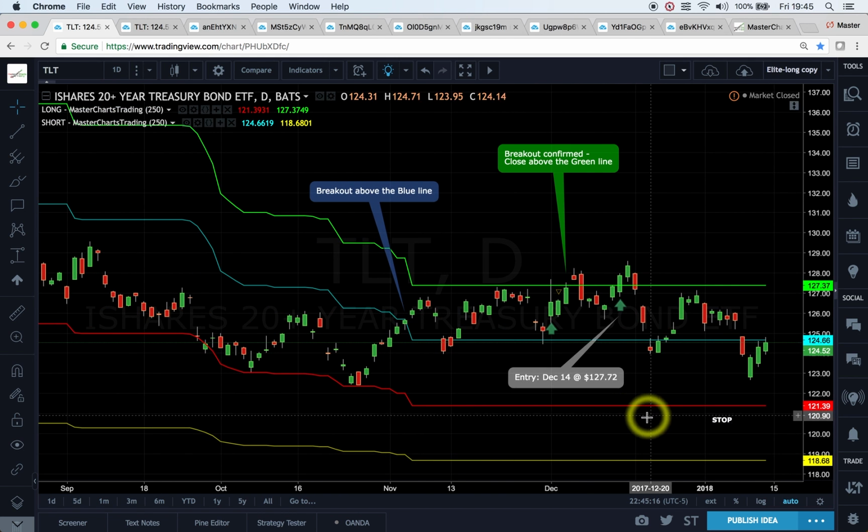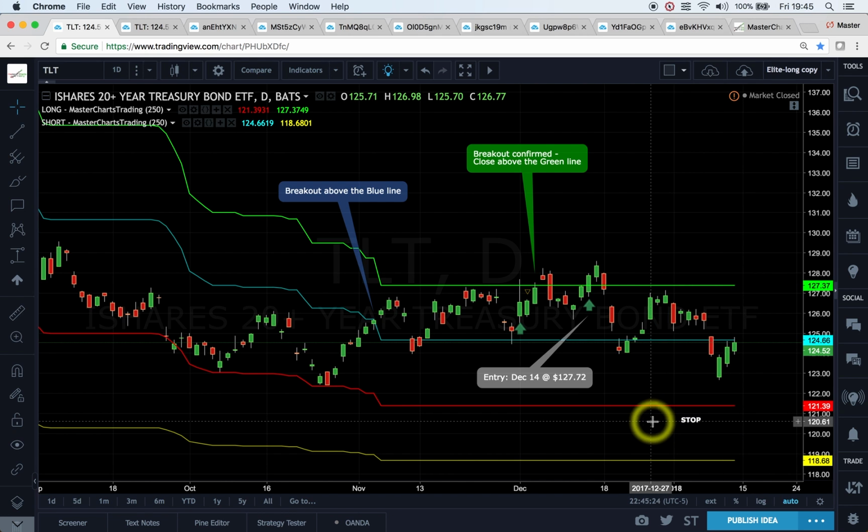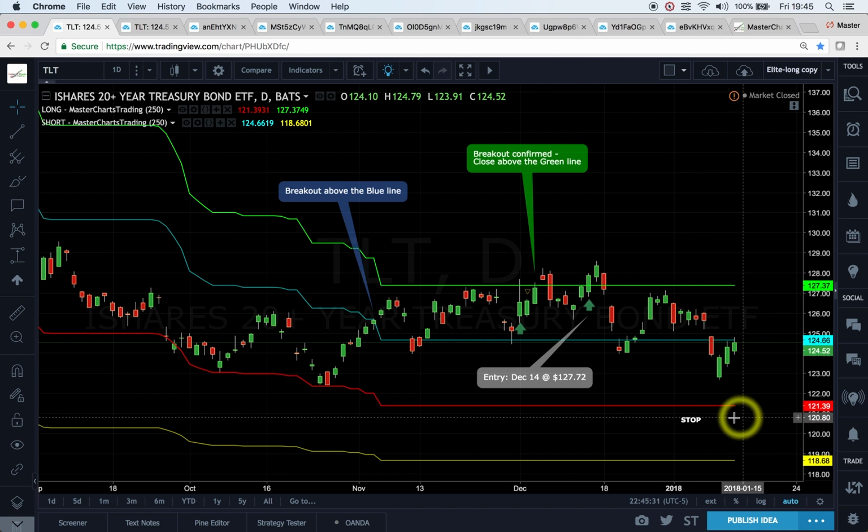If you're interested in shorting, that's potentially possible if we get a close below this red line and maybe even a close below the yellow line. So we'll consider that. But for now, I still have a long position. If we get a close below this red line, I will exit at a loss. When I calculated my position, I was comfortable with the number of dollars that I would be losing in case of a loss.